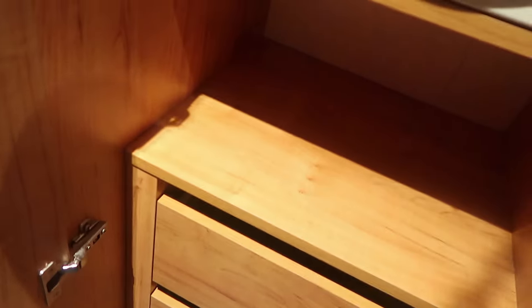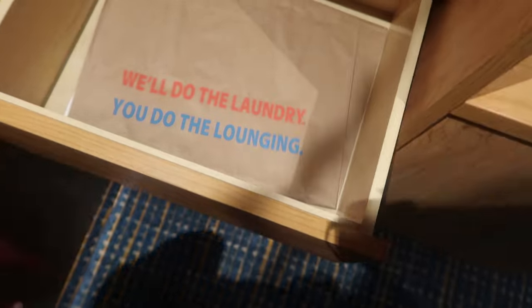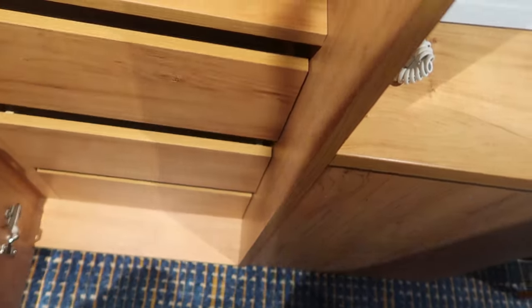Maybe. And it doesn't open. Well, that drawer opens. We'll fix it. Drawers. I don't know what he was doing. It's me. But that drawer works fine. I don't know.